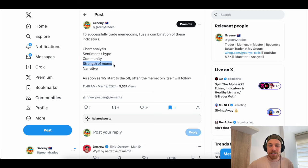And lastly, guys, the strength of the meme. So are there socials? Is there a website? Is the ticker really cool to use? Is it actually available to hyperlink on Twitter? All those types of things come into the strength of the meme. Can people create new memes? Are there a range of other memes that I've already created on this meme coin? All come into the trade.